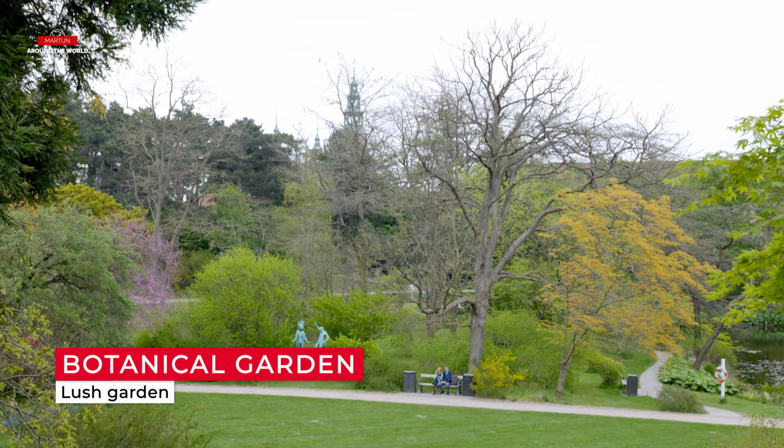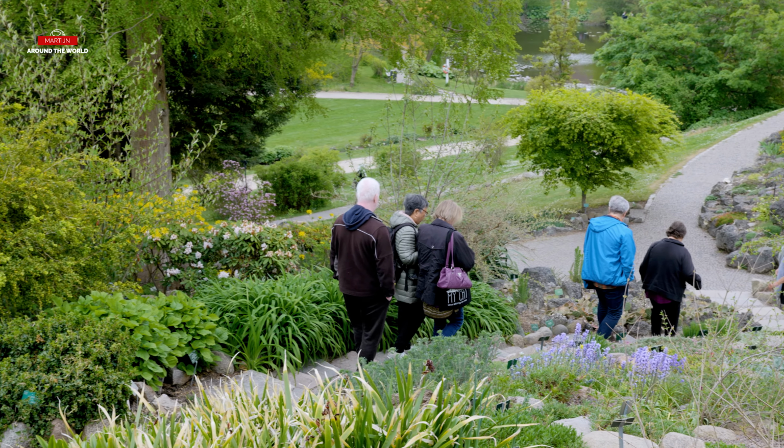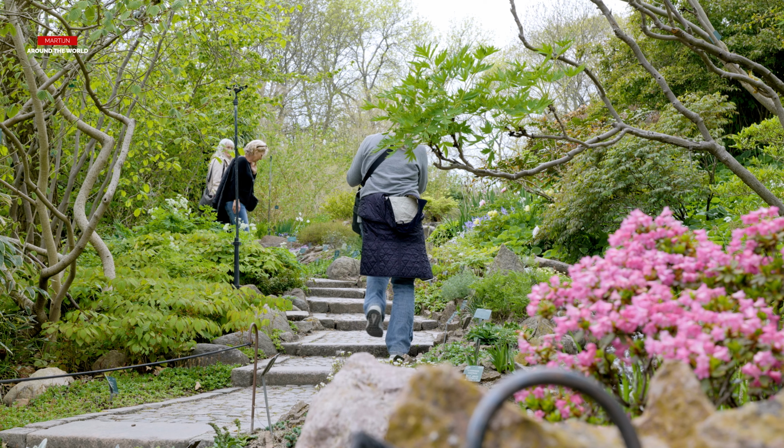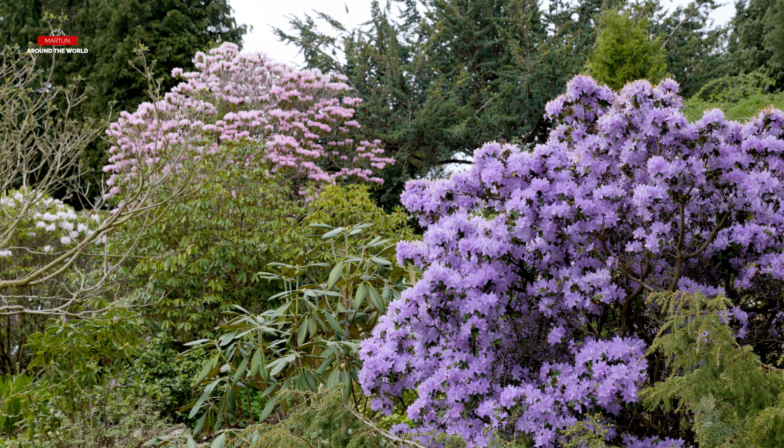The city is full of beautiful parks. For example, the Botanical Garden. 10 hectares of gardens and this beautiful butterfly house. And good to know, this is a free public space. The garden was first established in 1600, but it was moved twice before it was ultimately given its current location in 1870.